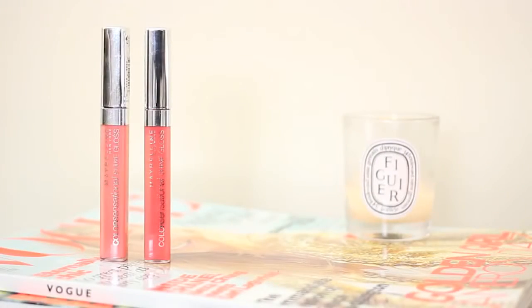Now the next 2 favourites are lip glosses, and I'm kind of surprised that I'm including lip glosses in a favourites video because I'm not a massive lip gloss fan at all, but I bought these in my spring makeup haul when all the Boots makeup was on 3 for 2, and they are the Maybelline Color Sensational Shine Glosses, and I have become a lip gloss convert.